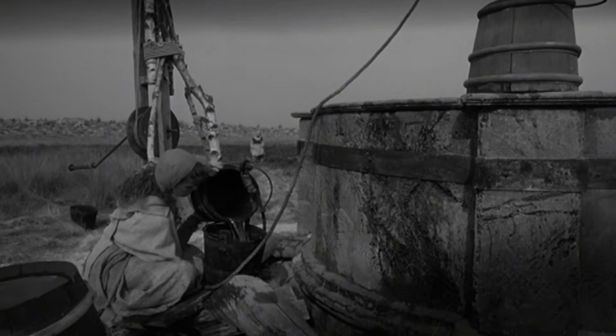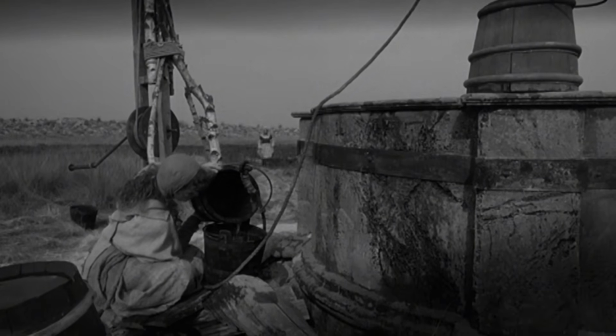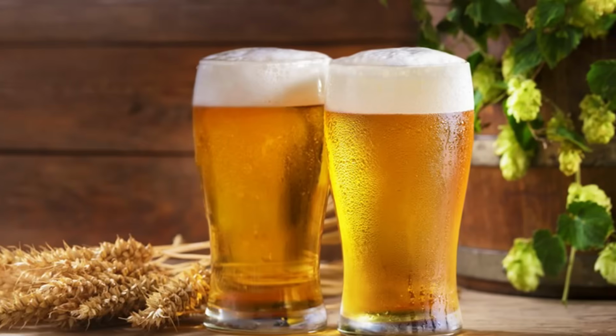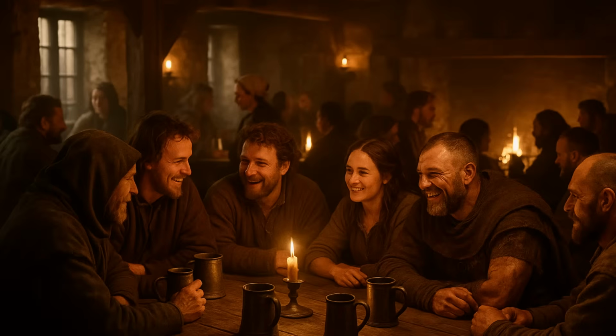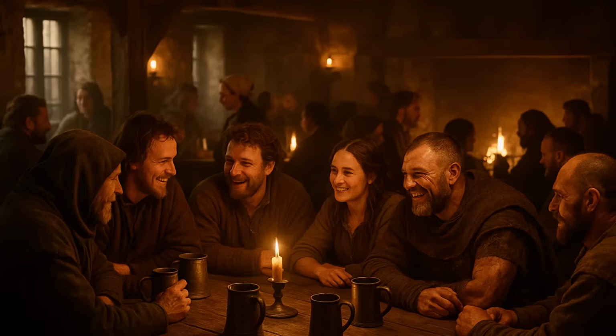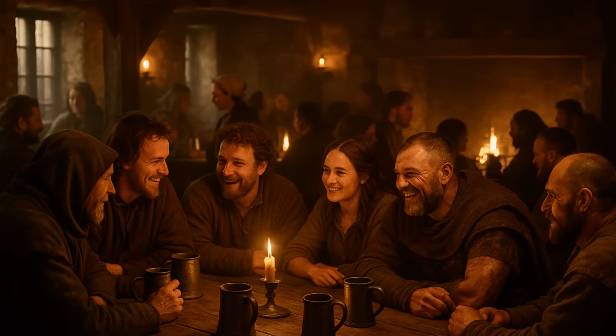Water in medieval times was about as trustworthy as a weather forecast. You never knew what nasty surprises might be lurking in it. That's why ale became the beverage of choice for most people, including children. Before you start picturing drunk toddlers stumbling around, medieval ale was much weaker than modern beer, with just enough alcohol to kill harmful bacteria.